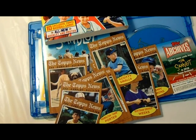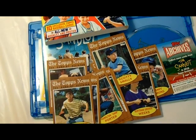I think this is going to be a hot seller. I think a lot of people are going to try to buy this specifically to get the baseball cards. So if you get a chance to pick it up, definitely do.